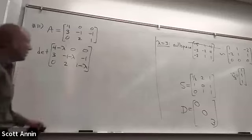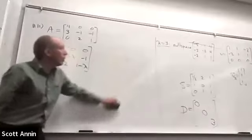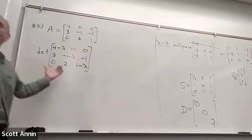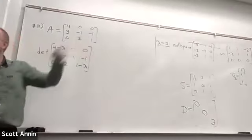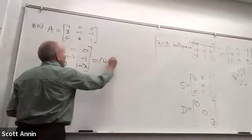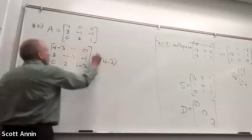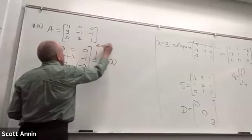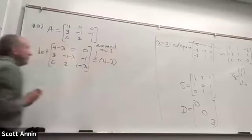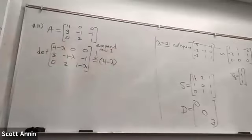And this time I think we can go ahead and do a regular cofactor expansion. Does anybody want to suggest a row or a column that I should use here for this matrix? First row, got a lot of zeros up there, right? So I'm going to take the first row, and I've got my 4 minus lambda to start off with right up here. So I'm doing row 1, expand row 1. So I have 4 minus lambda.